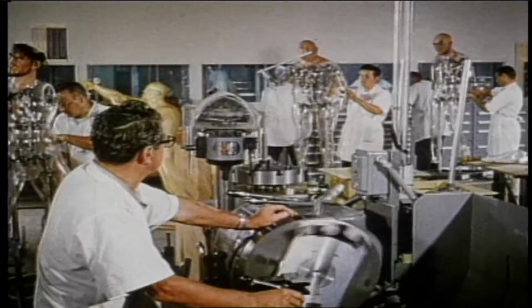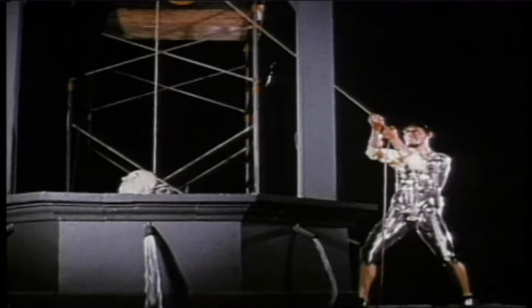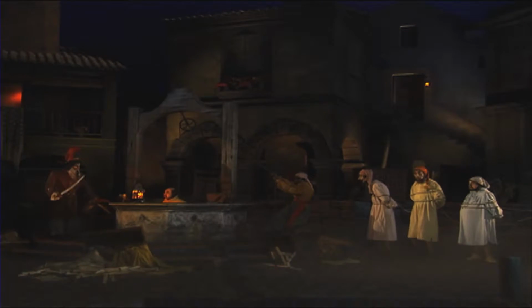So because they were able to create these audio animatronics in such short order for these pavilions, the technology grew so quickly that it was only a matter of a couple years before this little wax museum Walt had planned for New Orleans Square became the full-blown theatrical Pirates of the Caribbean that we know today.